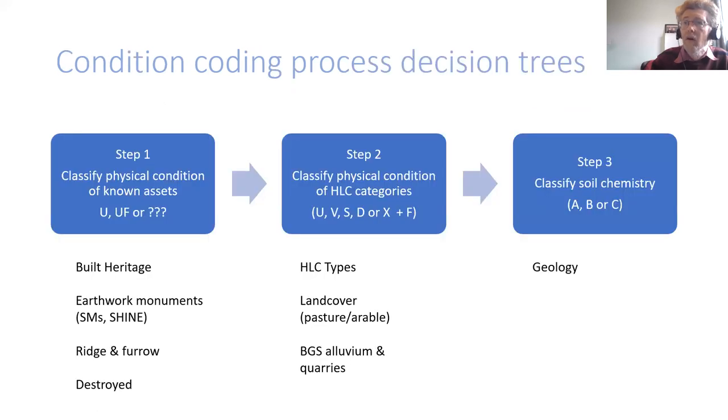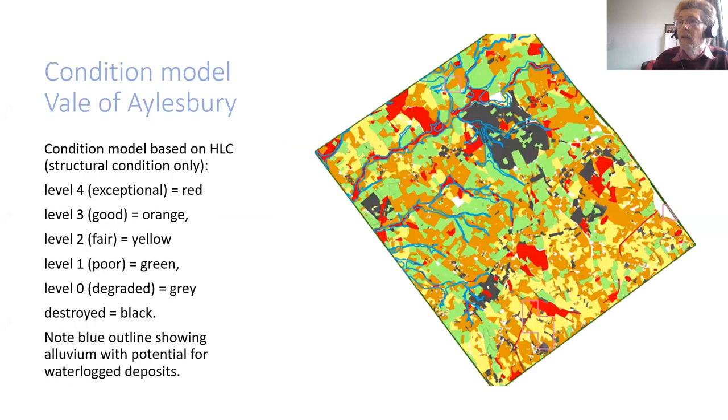And just to emphasize, we were using HLC as a basis, but also other types of GIS data sets, typically land cover, geology, and a number of other data sets, which might vary from place to place, depending on what's available. So you end up with a classification, a bit like characterization, covering the whole of your study area of what we see as the preservation potential.